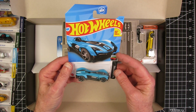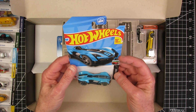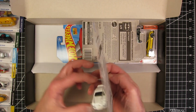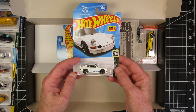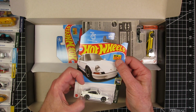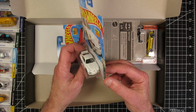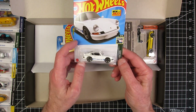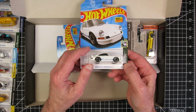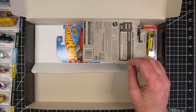The Roadster Bite. Okay. Oh, the Porsche 911 Carrera RS 2.7. New for 2023. Just a classic Porsche look. Gotta love it with the little ducktail on the back. Gotta love that.